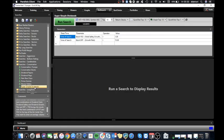The last one from the conservative folder is the super simple dividends. Again, this search finds dividend stocks with an above average rating for YSG and a growth rate over 15%. The stocks are sorted by VST plus YSG. You see here the YSG yield safety growth has to be bigger than 1, and the stock growth rate has to be bigger than 15%.